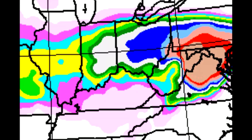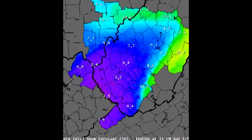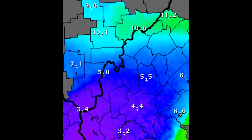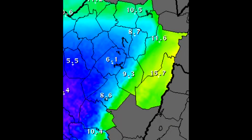I want to show you what the National Weather Service has put out today, what they think, and they're going to go with about 3 to 4 inches across I-64, which kind of matches up with the models. 5 inches around Point Pleasant, 7 inches in Jackson County, and 10 inches in Athens County. So they buy the fact that the cold air is a little bit farther to the north, 15 inches over in Pocahontas County around the Snowshoe area. So that again tends to line up with the models.